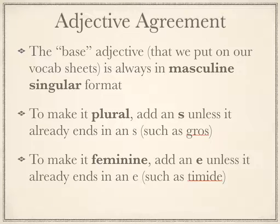The base adjective, the one that we always put on our vocabulary sheets, is always given to us in masculine singular. That's because to form all of the other versions of the adjective, we're going to add letters onto this masculine singular form. So if you need to make an adjective plural, we're going to add an S onto the end, unless the word already ends in an S. So for example, the adjective gros, the masculine plural form would still be gros, G-R-O-S. We don't have to add another S. The one that's already there is good enough.